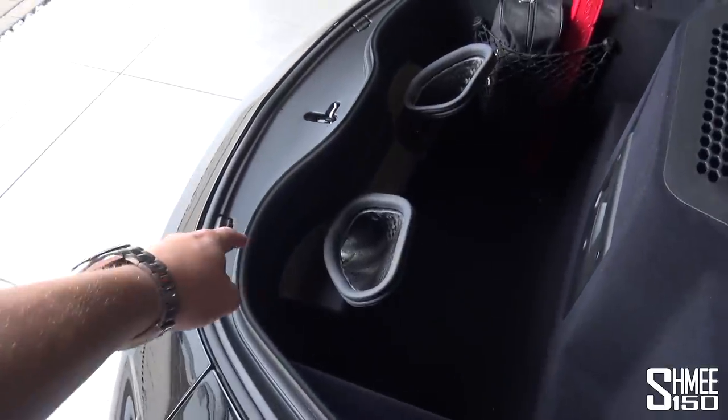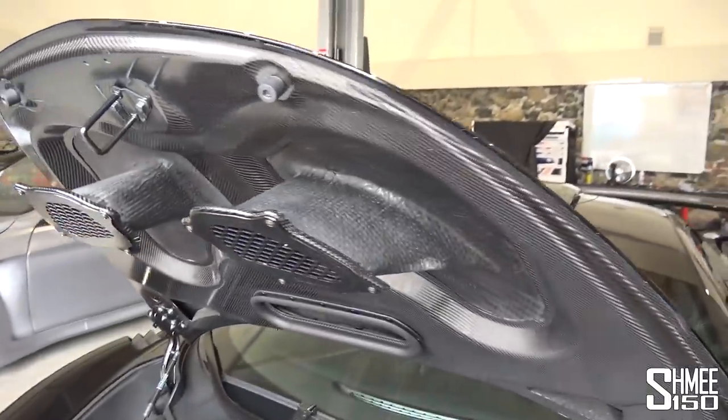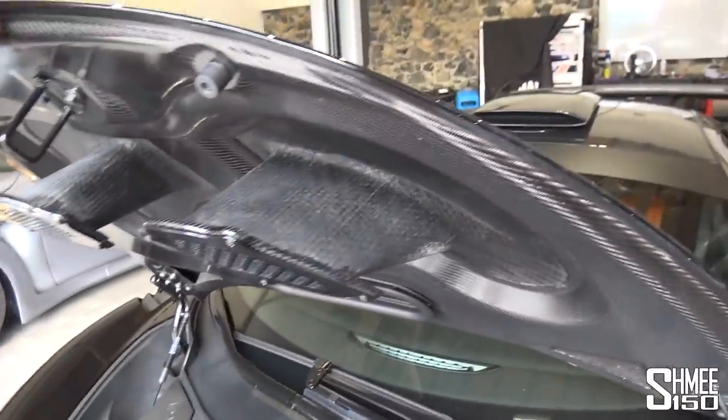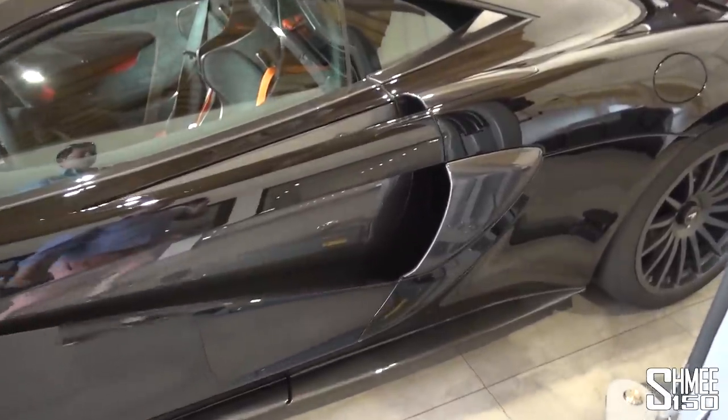The airflow comes in through the front bumper. Here is where it pushes down the nose of the car and then exits out the top, and you can see the exposed carbon of the bonnet. In fact, a lot of the car is carbon fiber, as you can imagine, to keep the weight down to 1282 kilos. You can also double press if you want to pop open the door.